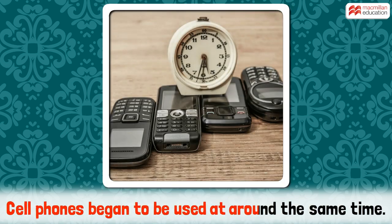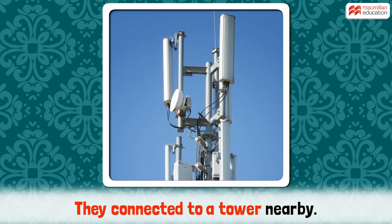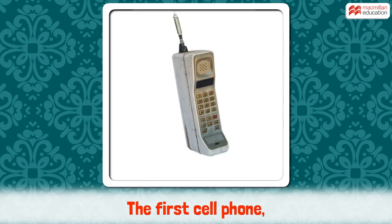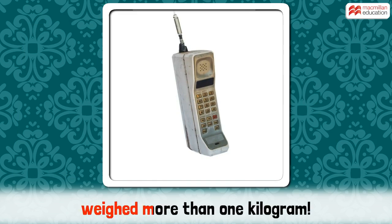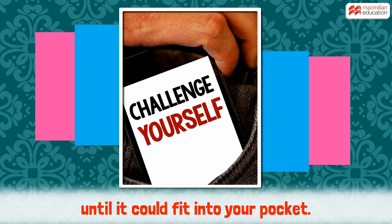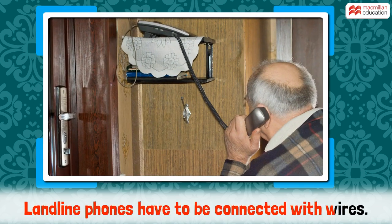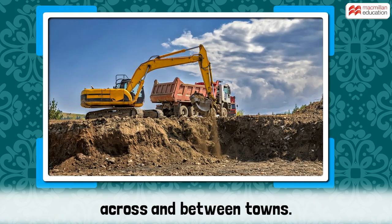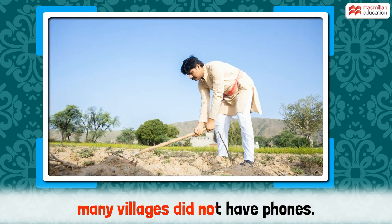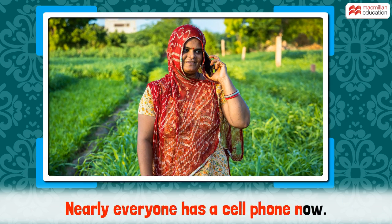Cell phones began to be used at around the same time. These did not need a straight connection with a satellite. They connected to a tower nearby, so you could make the calls sitting inside your house or office. The first cell phone, made in 1973, weighed more than 1 kilogram. Later, it got smaller and smaller until it could fit into your pocket. A cell phone is convenient in other ways too. Landline phones have to be connected with wires. This means a lot of digging to lay cables across and between towns. Since this also requires money, many villages did not have phones. But the wireless cell phone has changed that. Nearly everyone has a cell phone now.